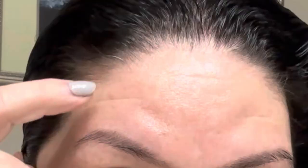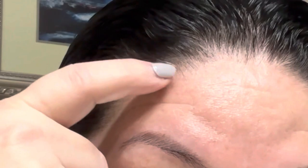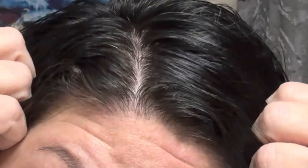Well, oh, I see one gray. You see it right there, don't you? I see it right there. I'm gonna give it the benefit of the doubt and say maybe I accidentally touched it with the Dawn dishwashing soap. Let me look in the mirror really close. Well, actually, let's look together right here, and then I'll look in the mirror really close up. I gotta look in the mirror, guys. Hold on, I'll be back.